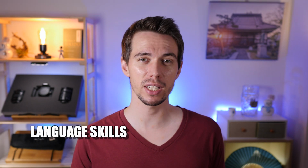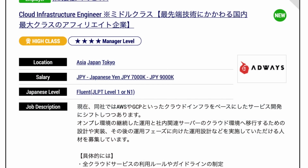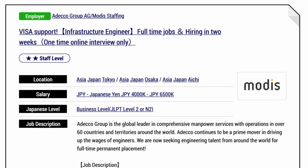When it comes to language skills, you don't have to be able to speak Japanese. However, if you have a strong command of the language, obviously you can apply to more companies. This is Japan, many people speak Japanese and know English, and therefore the probability of you landing your dream job is much higher. For those companies requiring Japanese skills, usually when I scroll through the job boards, it's about 70% requiring JLPT N1 and 30% N2, about that.